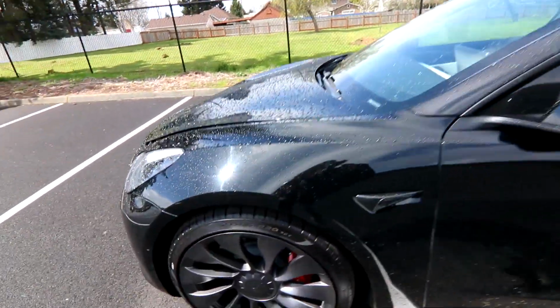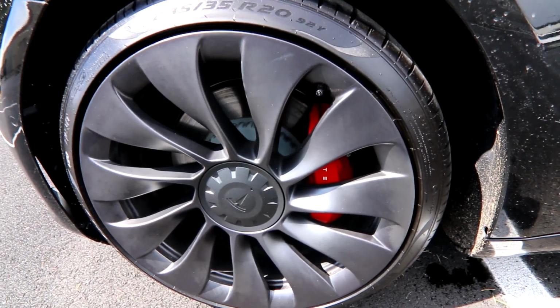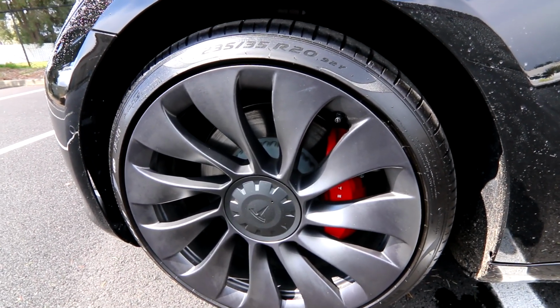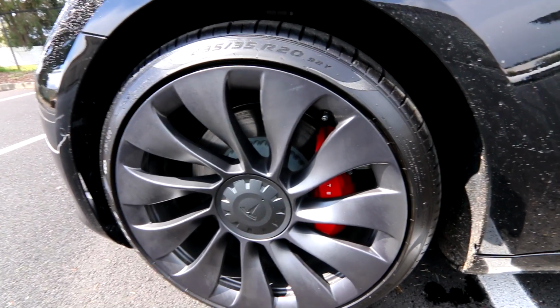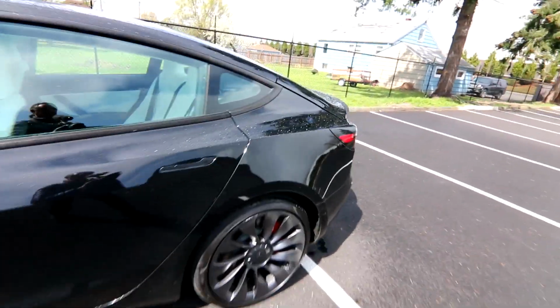Here we have these Uber turbine wheels. Looks absolutely beautiful. Then we have the red brake calipers. That's another hint of it being a performance, but I can tell you, actually, some of the earlier performances, those were optional, having the upgraded brakes. So not all of the pre-21 Model 3s have the red brake calipers, but for 21 they made them standard along with the Uber turbine wheels, which makes sense. I guess if you're getting a performance, you might as well get all the performance features.